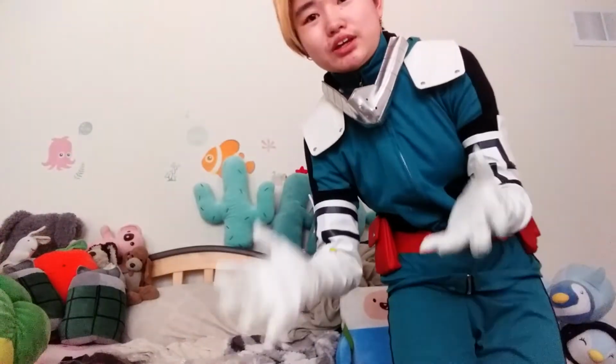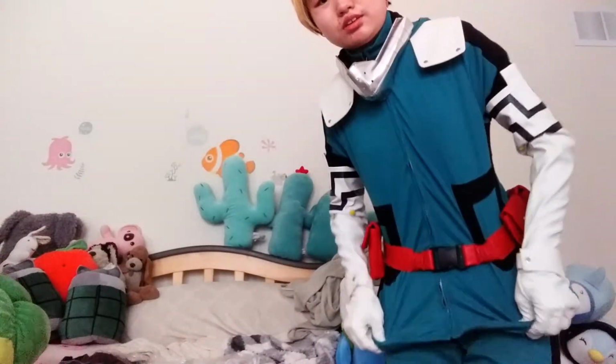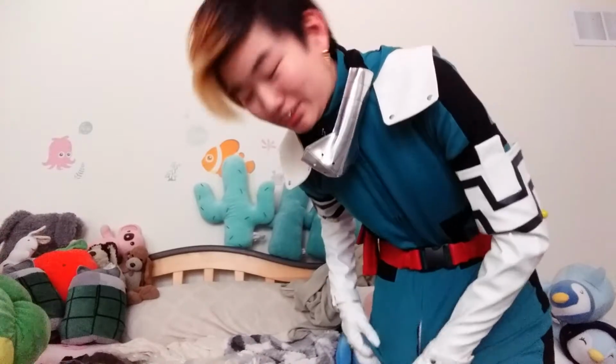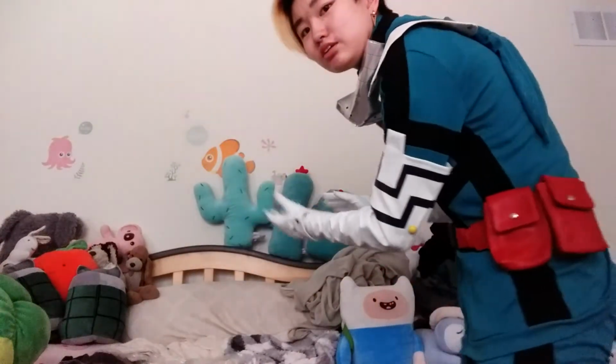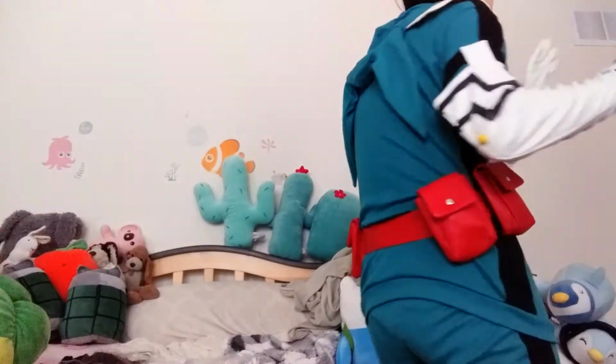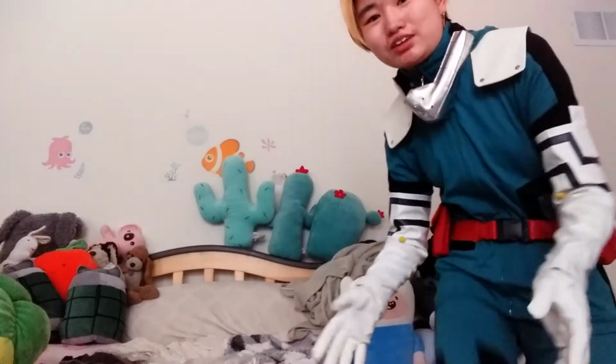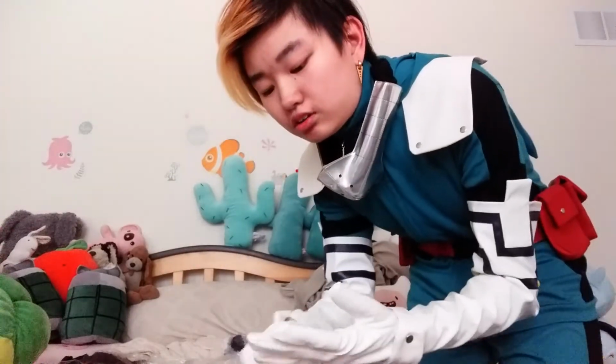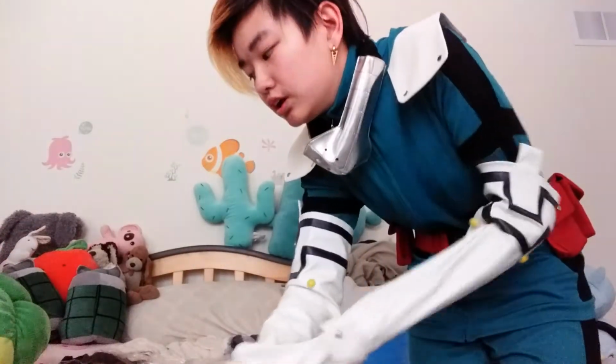I'll show you a turn around, I guess. Now, because this is a hoodie, you kind of need to adjust it when you move. That's the only thing, because it's not a one piece like his actual costume. But here's the overall view. You can't see the legs, but it's just this. So that's basically it for the review part. Oh, I forgot to wear the hood. I'll show you that.